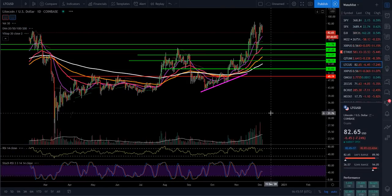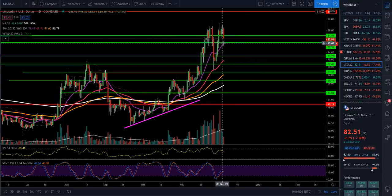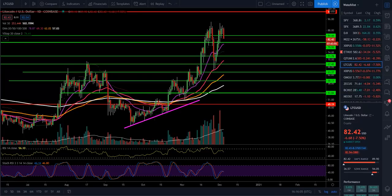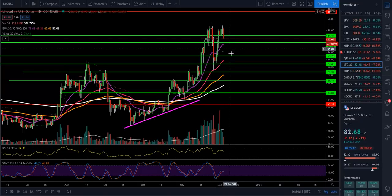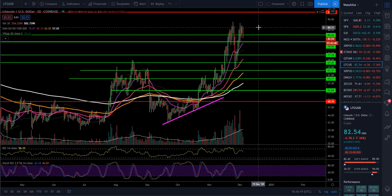Litecoin right now is at $82.68. We're going to look to stay up above this 20 EMA, which is roughly going to be at around $78.87 as support. Same deal as Ethereum: we tried to go back up over the top to get through $94 and we couldn't. So that means we're going to have some type of retracement. That's how this game works, guys. It really is.